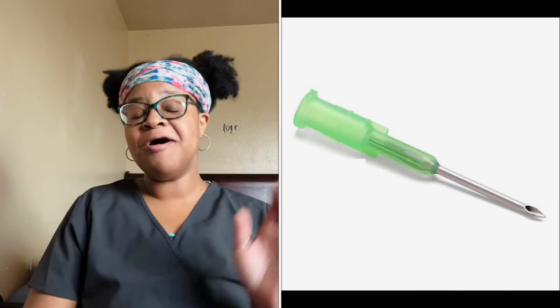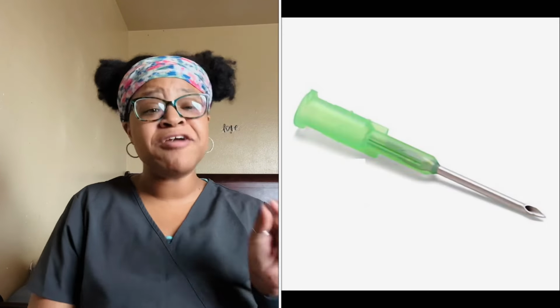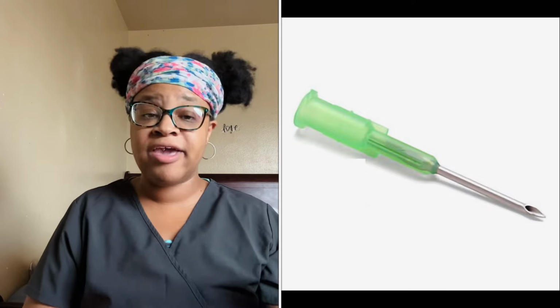Okay, so the first one is going to be a 16 gauge. A 16 gauge needle, the lower the number, the bigger the hole. So that is going to have a bigger hole, and the 16 gauge is normally used when a patient is donating plasma. I've never really used a 16 gauge ever. I know exactly what it looks like, but I have never used that.